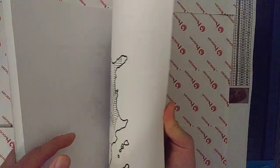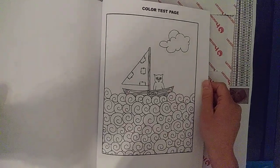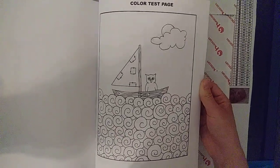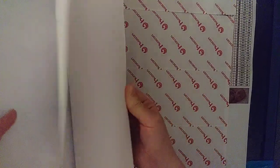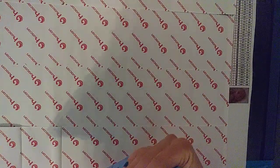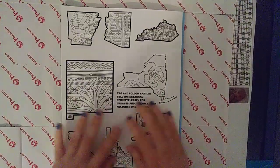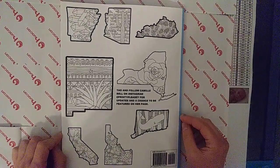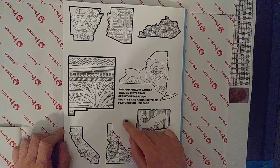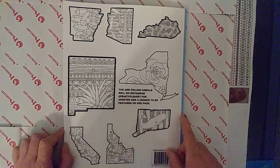Okay, almost finished. Okay, here's a color test page. This cute little owl because he's exploring, or she. And then there's just some blank pages, but it's a really nice thick coloring book. And here's the back cover featuring some of the illustrations inside. This is my business Instagram at PrintyPleasy.